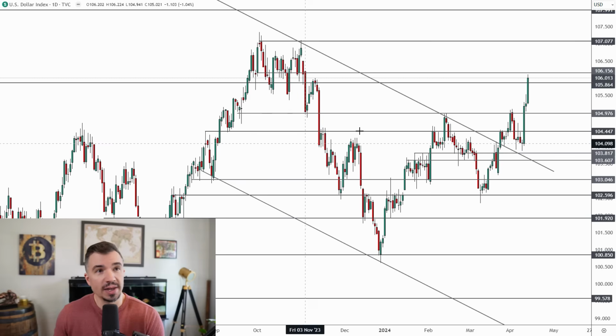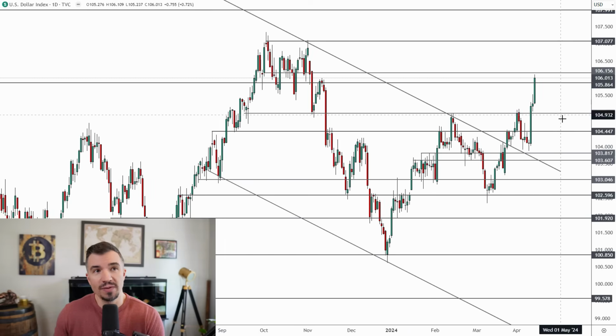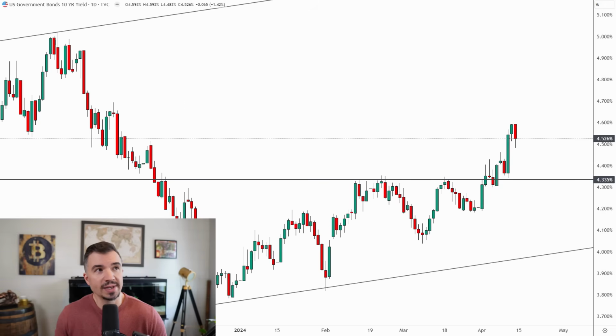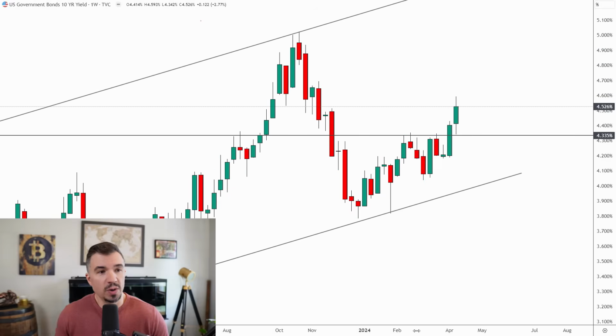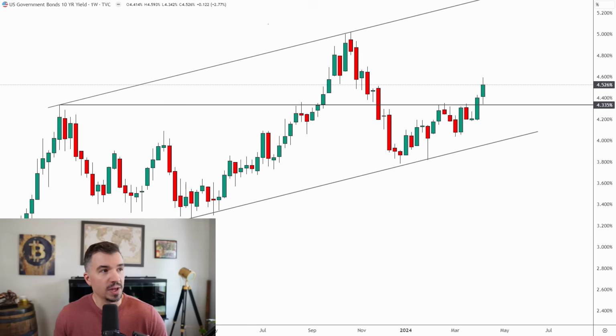All right, so looking at the DXY, guys, let's get into this. We do have the market surging higher at the end of last week, and this was very much the dollar following bond yields higher. What we talked about last week is the fact that we had the US 10-year bond yield breaking out 2 weeks ago. So if you'll notice here for the US 10-year, this 4.335% level was broken a couple of weeks ago. This is the weekly time frame.